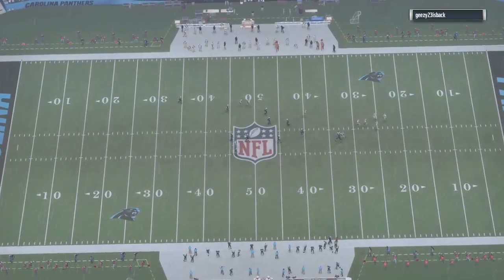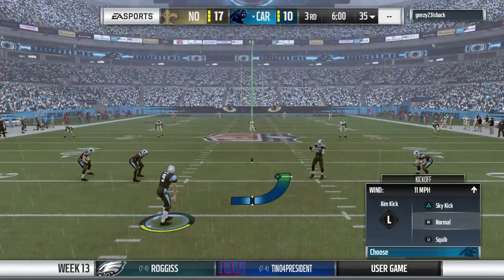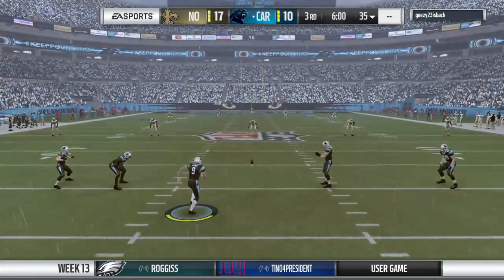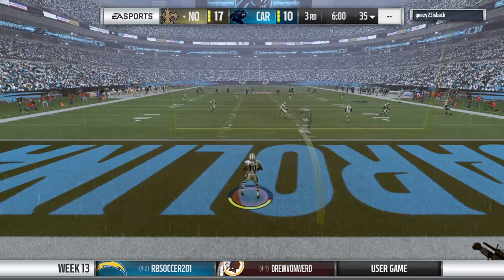As we'll send you down the coast to Orlando, where we check in with our friend Larry Ridley and the EA Sports Halftime Report. Larry, so both teams have their marching orders, and we'll get going again here in quarter number 3.